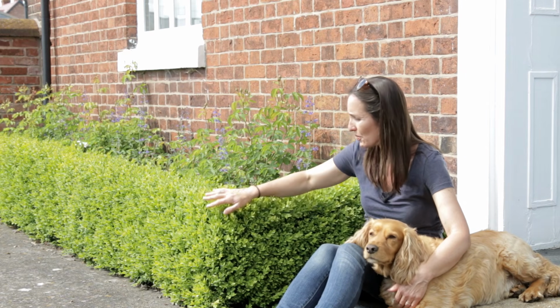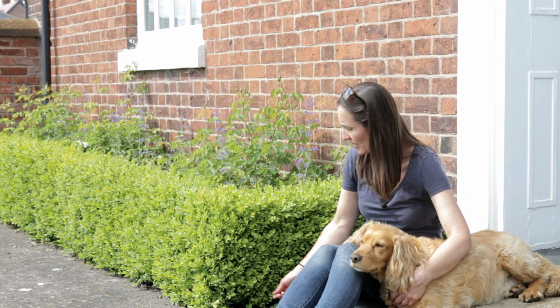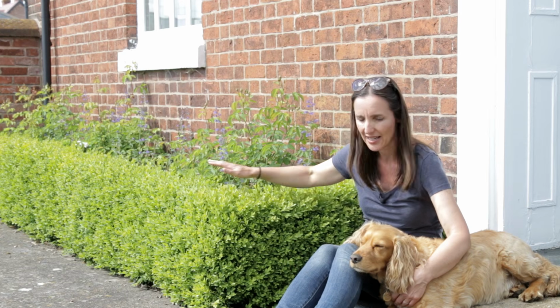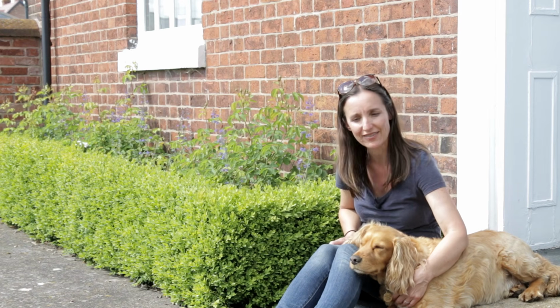But it can be pruned. We prune it around about June time and try and clear up all the leaves as best we can to stop any disease. But yes, it's a really lovely hedge, and it would be very sad if anything happened to it because I love it.